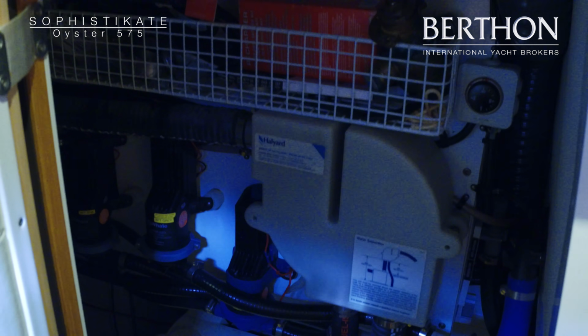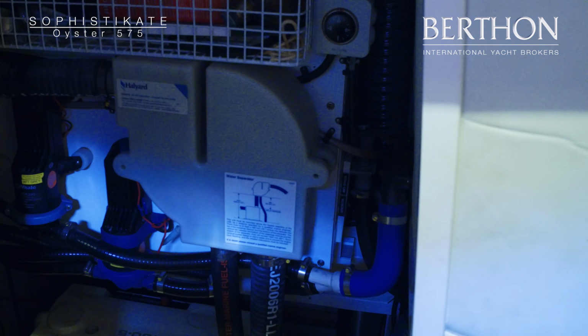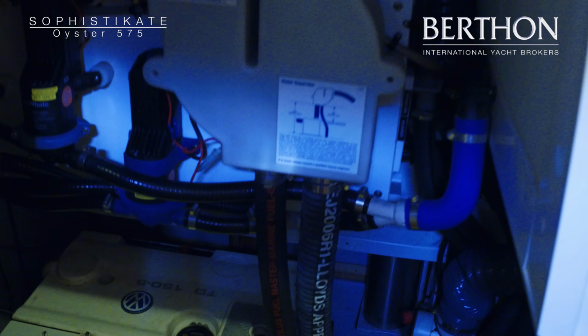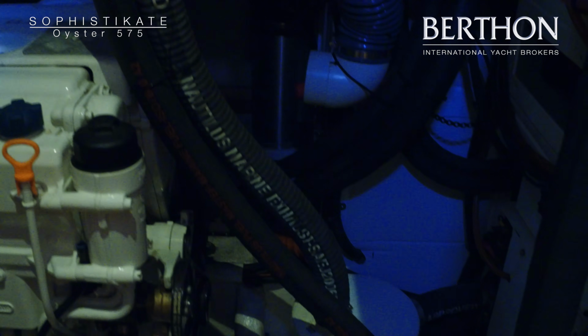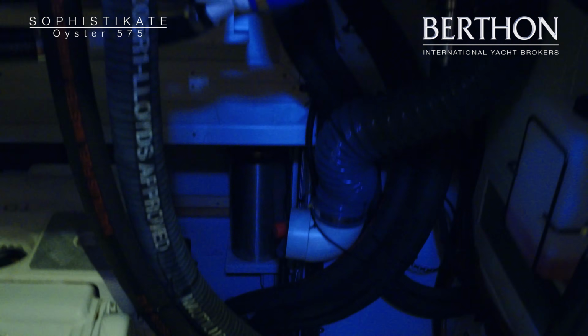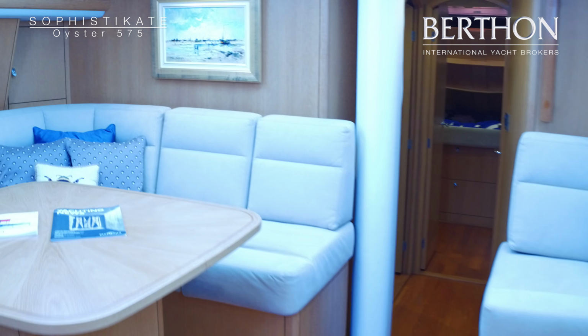And here we're in the engine room. Just down here, we'll show you the main engine. Fantastic access. Really easy to get to everything, which is so important when you're cruising and you want to service things regularly, or if something goes a little bit wrong.